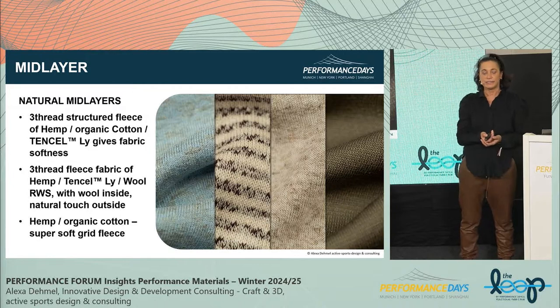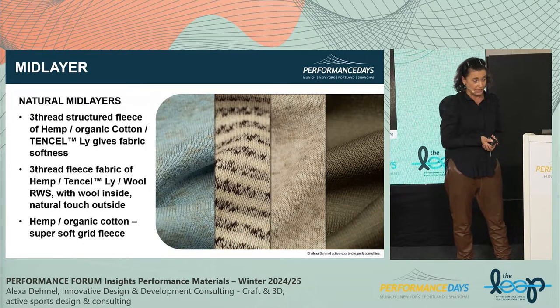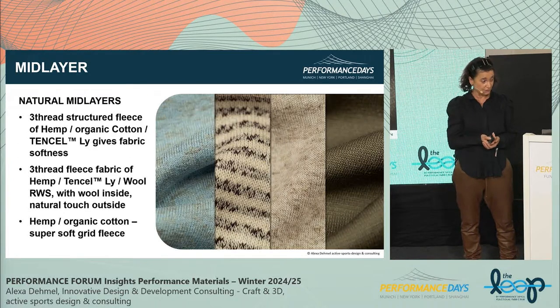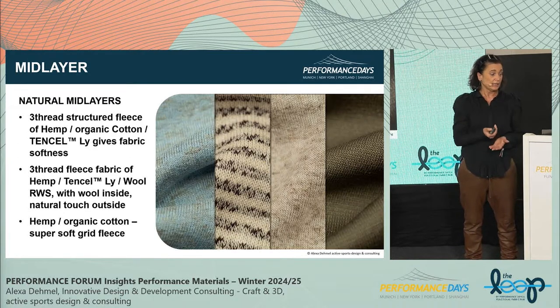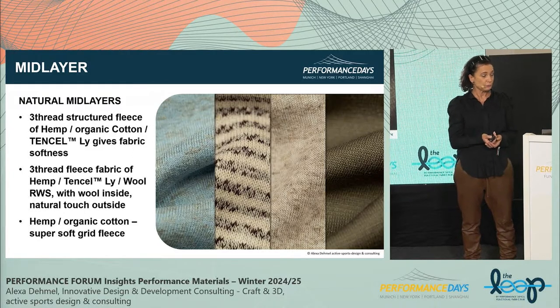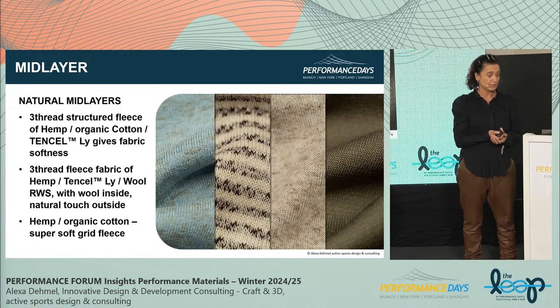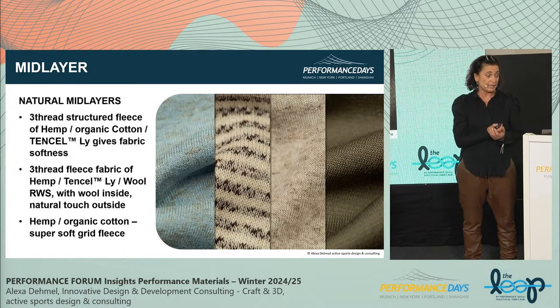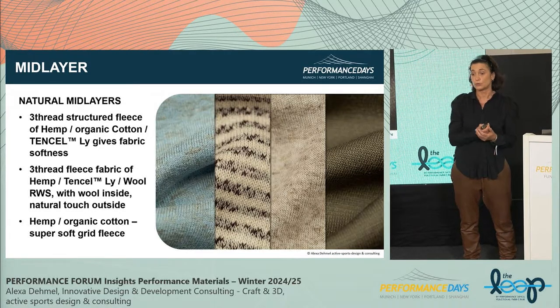In the mid layers, you will find some natural mid layers, such as three-thread structured fleece of hemp, organic cotton, tensile, lyocell that gives the fabric softness. We have three-thread fleece from hemp, tensile, lyocell, wool, RWS with wool inside and natural touch outside. And you will find hemp organic cotton with super grit fleece.